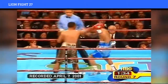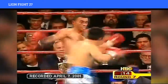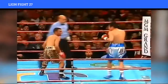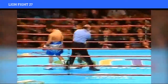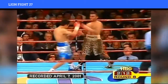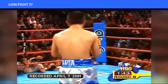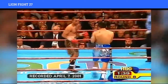Big right hand to the body again by Barrera. They haven't been able to get square in the middle yet, but he's starting to pick up the power. Couple of left jabs onto the Royal chin. Now for the first time you see the Prince getting closer and closer to the ropes with his back. Left hand partially blocked. Whoa. One landed solidly. And a right to the body by Prince Naseem. Barrera came back low.